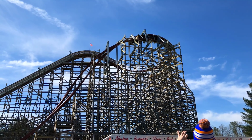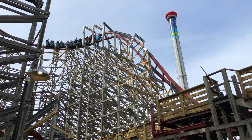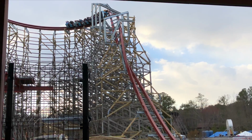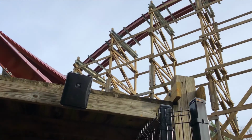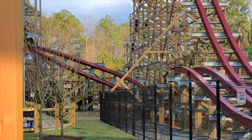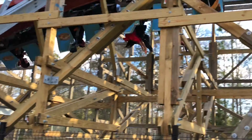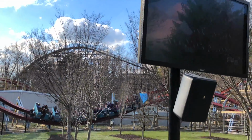Another RMC we need to talk about is Twisted Timbers. Similar to Storm Chaser, I was disappointed after my first ride. However, after many more rides throughout the day, I was in love. The 3 back-to-back airtime hills are just phenomenal. The trick track double up gives the strongest pop of airtime I've ever felt, and this crazy Outer Banked airtime hill is super snappy. I don't know why no one talks about this element. This whole ride is just insane. It's arguably a perfect RMC.